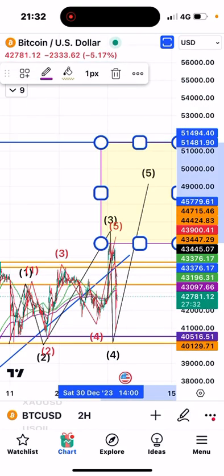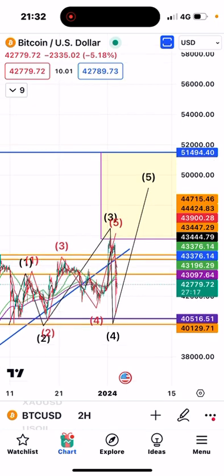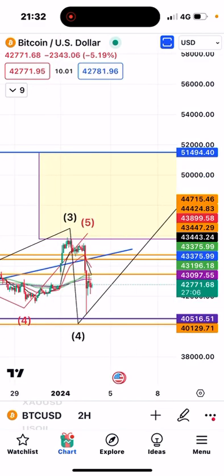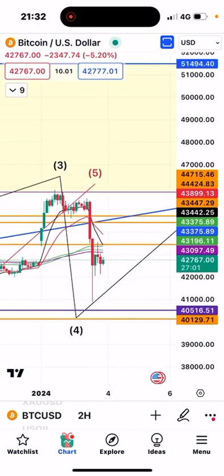And it's also just touched into my yellow box I've had drawn there for months. Well, no, that's a new one, not for months. That one's just a recent one, when looking at the possibility of us going for another high up to a possible target of 51 at the top. Now, normally off a diagonal, when it ends, you get a sharp drop. So if that was the diagonal then, it would work out perfect, because look, we got a sharp drop.